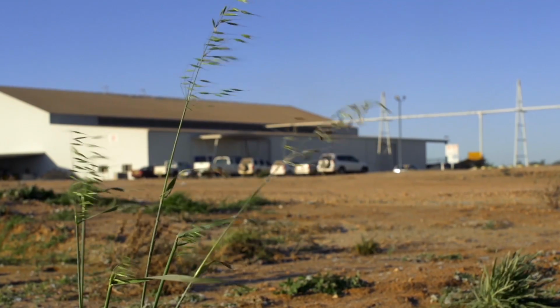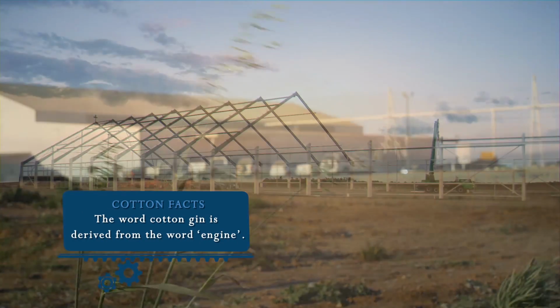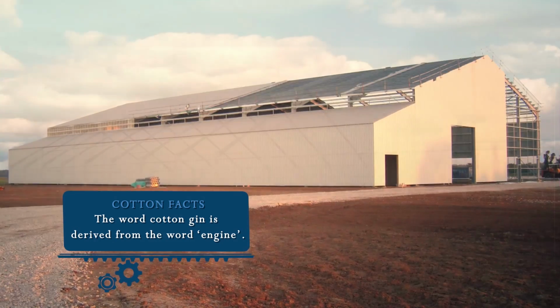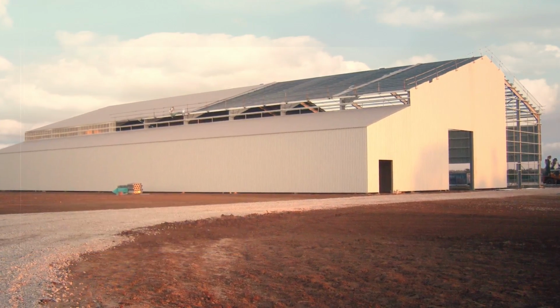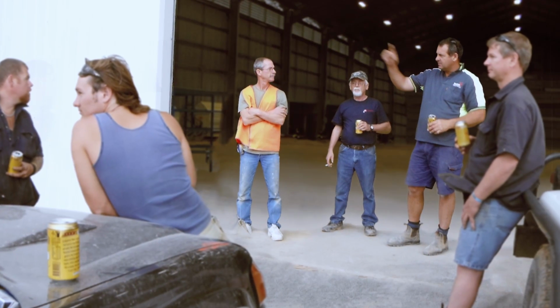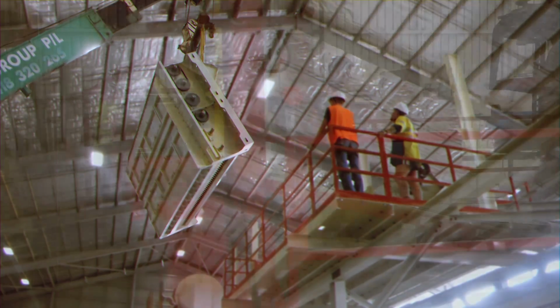Southern Cotton is one of Australia's leading cotton gins and the first of its kind in the region. The $25 million gin was built in 2011 by 6 farmer friends who were tired of carting their cotton hundreds of kilometres to be processed. The site became fully operational in less than 12 months, a remarkable feat.